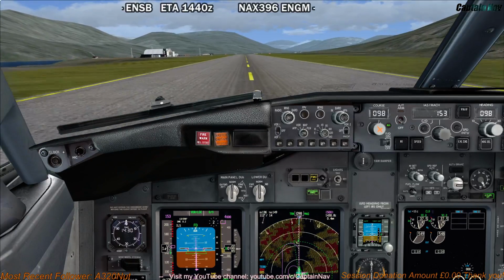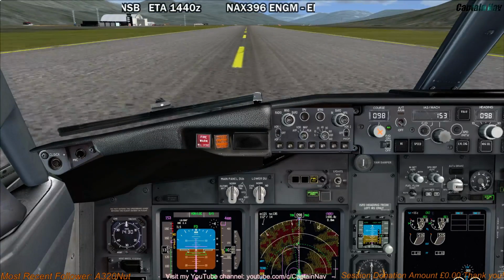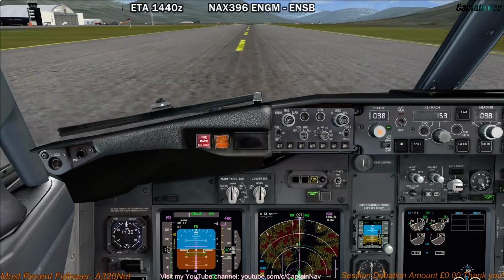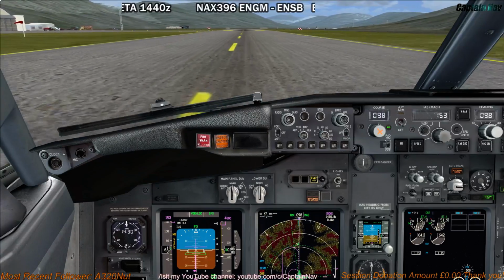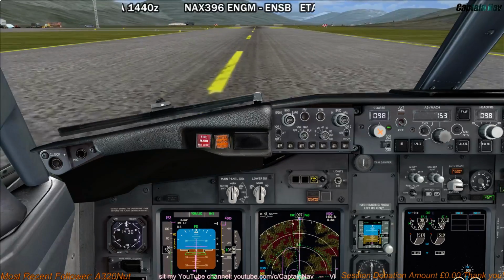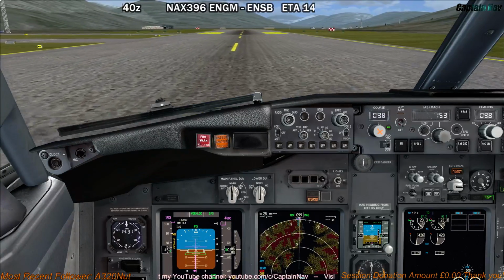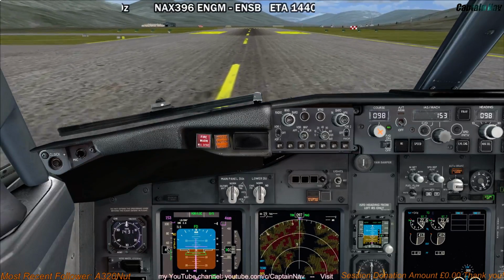Don't float too much, please. I floated a little bit, but I think it was a smooth landing. The passengers won't complain. Reversers, auto brake is working quite nicely actually. 60 knots, yeah, we're going to make the Charlie exit no problem. Wow, that was a very nice flight altogether.